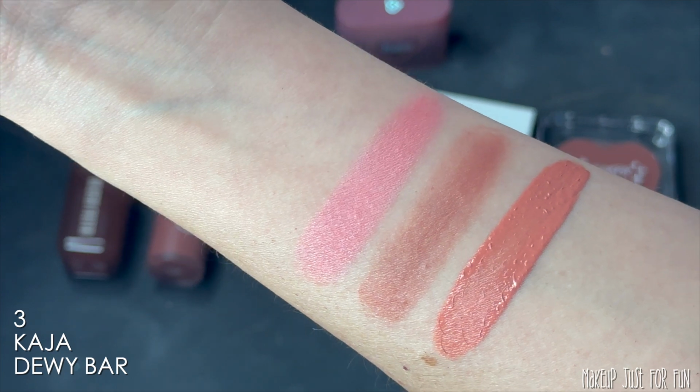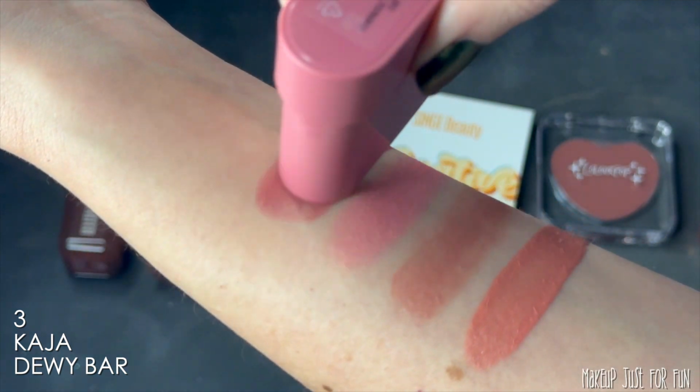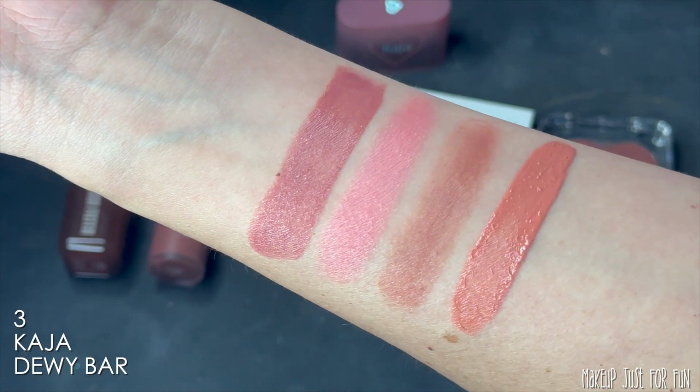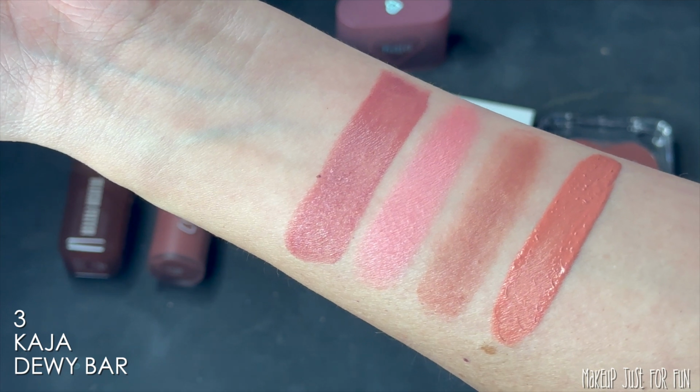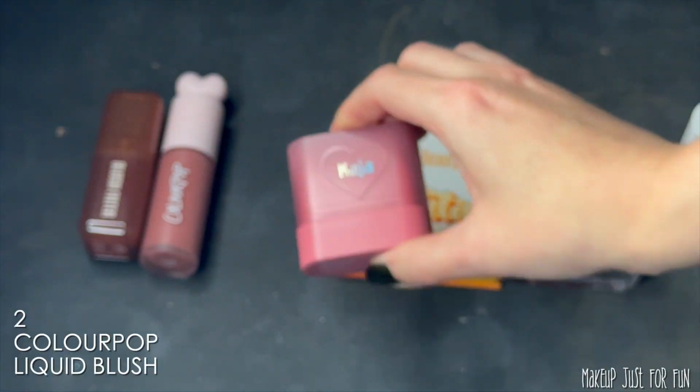I also find this packaging to be really unique and very travel friendly, very user friendly. This cheek color lasts for a long time on my face, and blush is usually one of the first things that disappears throughout the day on me.